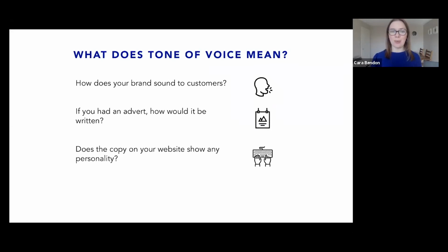Does the copy on your website show any personality? I really believe that no opportunity is too small to communicate brand personality. Even if you're just giving washing instructions on the label of a piece of clothing, it could be an opportunity. For example, if you were an eco-friendly brand, to say, think before you wash me on a cooler wash, or I don't need to be washed so regularly, even putting that small bit of language in rather than just saying wash on 30 would be a good way of communicating both your brand's personality and your values.